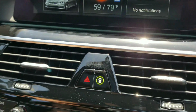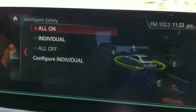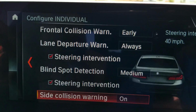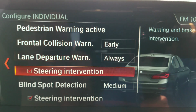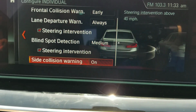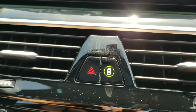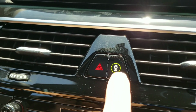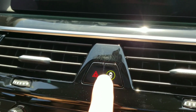Let's move on down. Right here, you've got your adjustment for all your different avoidance systems, safety systems, so you can customize frontal collision warning, lane departure, blind spot, side collision. So there's a lot of adjustments you can do here. Knowing if this button is green, that all systems are active and they're there to help you avoid anything that might come at you or you're going at it.